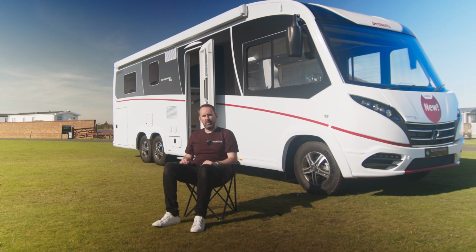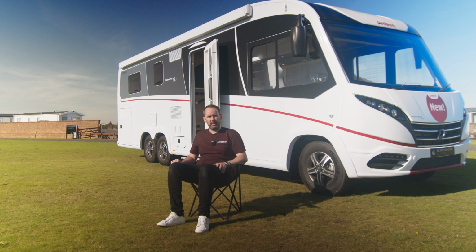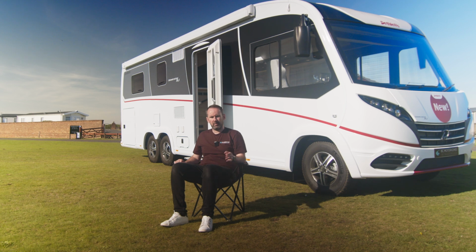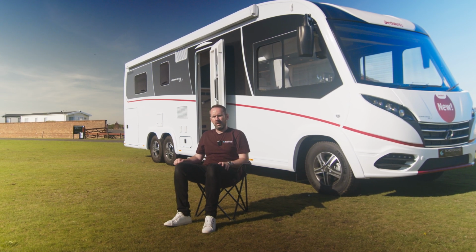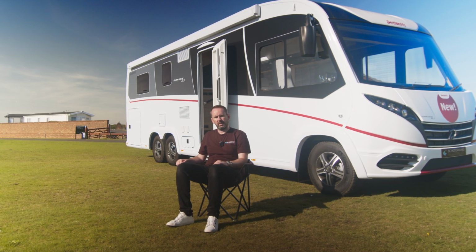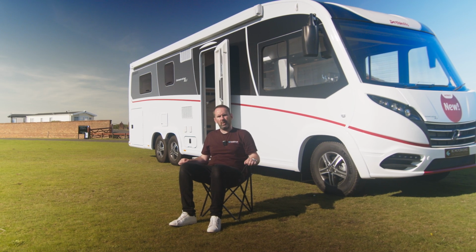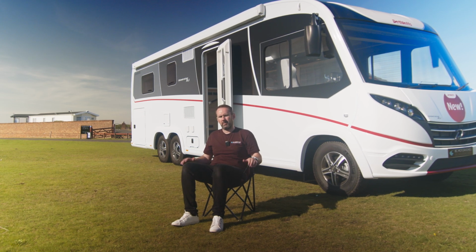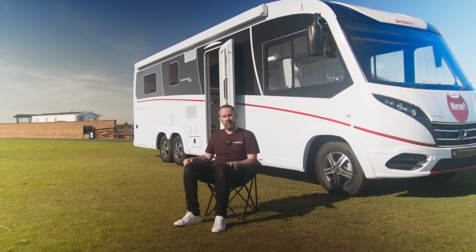So I hope you enjoyed that tour of the XLi Globetrotter. For me, it's a beautiful van, inside and outside. The layout is suitable, I would say, for families, but probably designed for couples long-term touring, and quite an aspirational vehicle. I think you can see they're going for the sort of younger market. The design of the interior, the fixtures and fittings, is very modern. That van probably would have been a wee bit better if it had leather in it, but that's a personal choice.